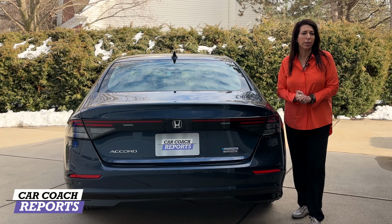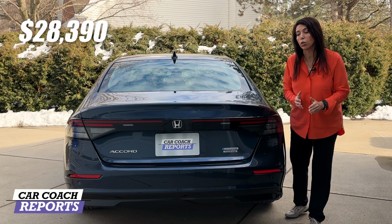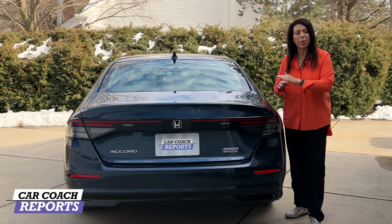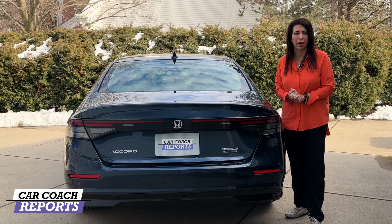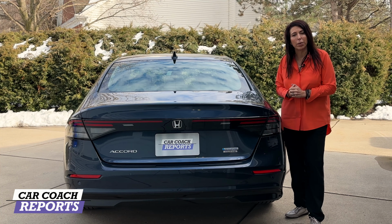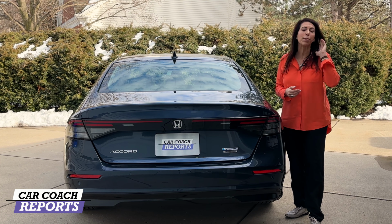When it comes to pricing of the 2023 Honda Accord, it starts at about $28,000 and goes all the way up to $38,900. Our test vehicle is a Touring, so it came in at a total of $38,995. There really aren't a lot of options on this vehicle, and that's a good thing because this vehicle comes fully loaded with all the safety features and the technology that people want.